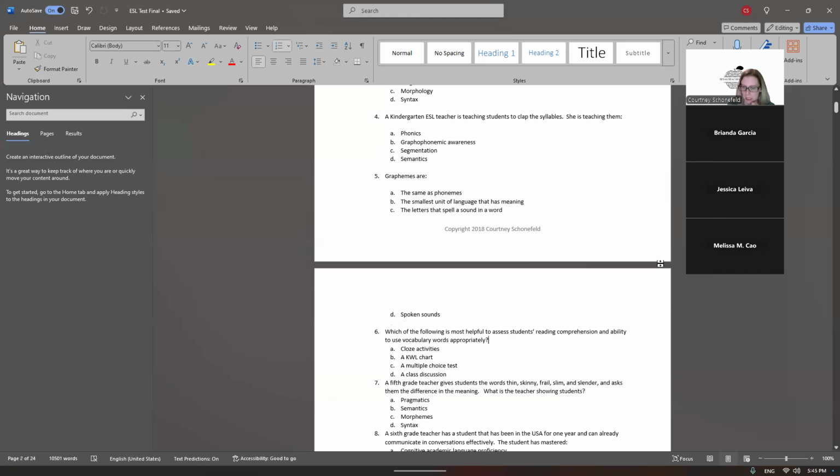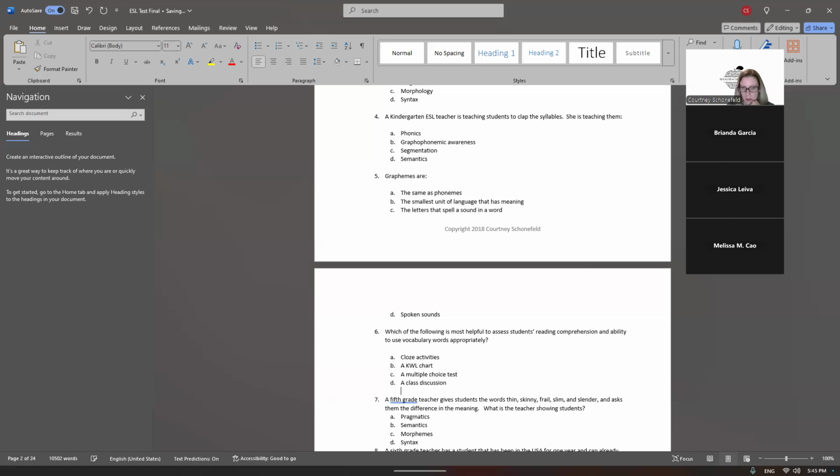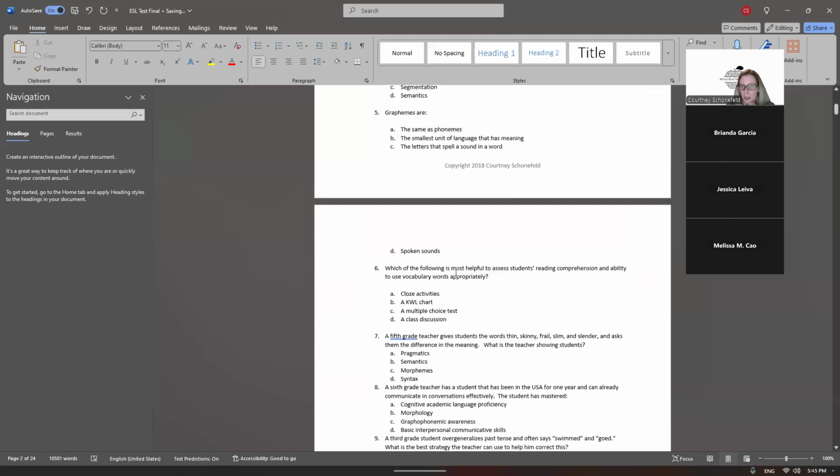And then number 6, let me space this out so it's a little bit easier to see. Which of the following is most helpful to assess students' reading comprehension and ability to use vocabulary words appropriately? So this is something we didn't talk about yet, but let's see if you guys know this offhand, and if not, you'll learn it from the question, right? So their reading comprehension and ability to use vocabulary words appropriately. Closed activities, KWL, multiple choice test, or a class discussion. So I'll give you a second to think about that.